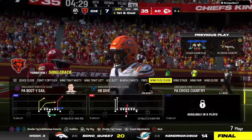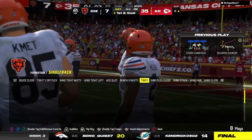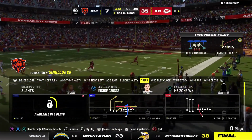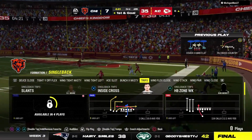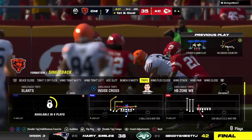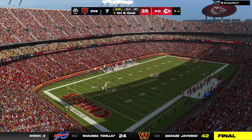And what great recognition between a receiver and his quarterback, because he's going to recognize the trouble, and then he has two options. Cut off the route and come back to help, or head straight down the field, and he chooses the latter, and it turns into a huge play.